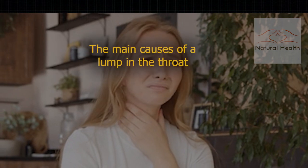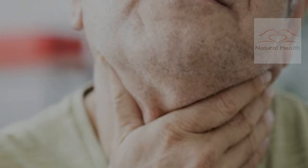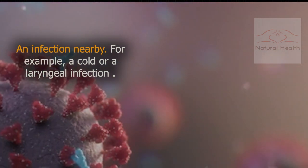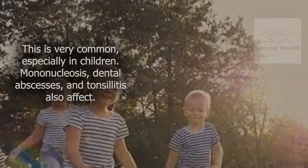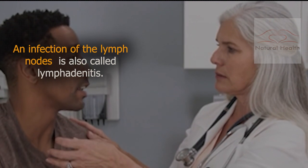The main causes of a lump in the throat. As mentioned, the most common cause of a lump in the throat is swollen lymph nodes. This can happen for a number of reasons. An infection nearby, for example a cold or a laryngeal infection. This is very common, especially in children. Mononucleosis, dental abscesses, and tonsillitis also affect. An infection of the lymph nodes is also called lymphadenitis.